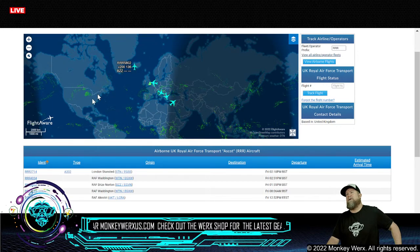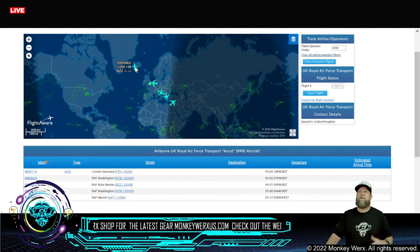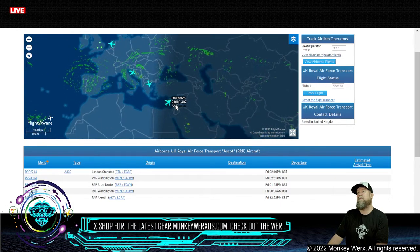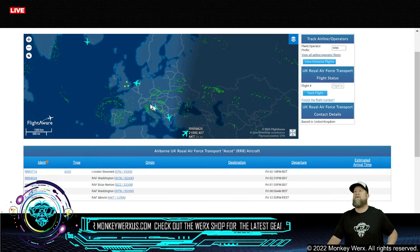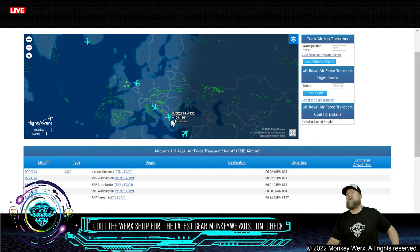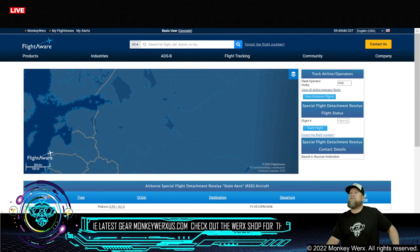That may be one coming across the drink, stopping for fuel. Normally, though, these aircraft, at least the ones that they're flying, are typically wide-body aircraft. They have the ability to fly all the way across the drink without stopping. But this one looks to be stopping up here in Iceland. These others, you've got them all the way down here in the Cyprus range, all the way over north of Italy, and down here on the south side of Europe, all right? And that's going to be the Brits.